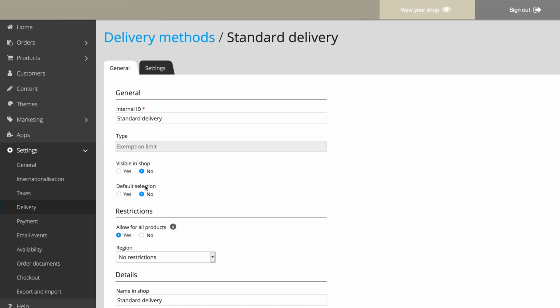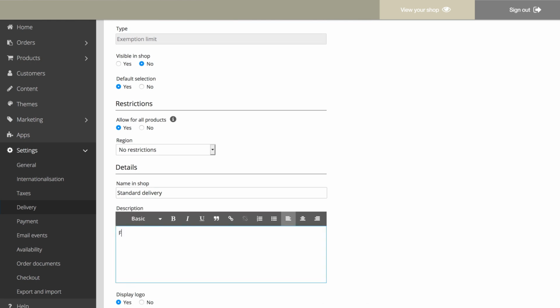You can determine if this method should be the default selection for your customers. It is also possible to restrict its use by allowing it only for certain products or making it available only for a certain region. The description will be shown to your customers in the checkout. Save the changes to complete the setup of the delivery method. We advise you to place a test order to make sure that everything works as you wish.